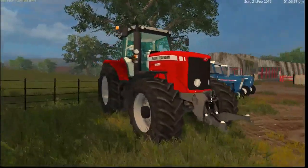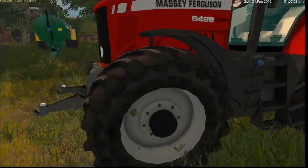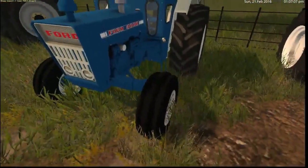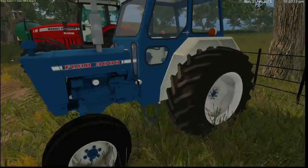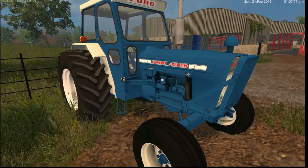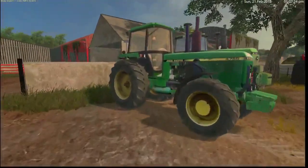We'll see. This is the Massey Ferguson 6499. She's looking nice actually. It does look pretty nice. The 3000, I don't want a 3000. This 3000, they're not for me. Well, they are for me. I do like 3000s. They're just very, very small, and the farm's very, very big. Ford 4000, we may pick that up. I don't know what we want it for. I'll tell you what the prices are after we've done.